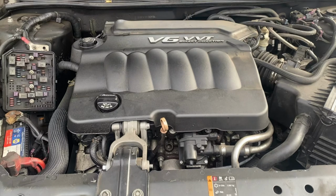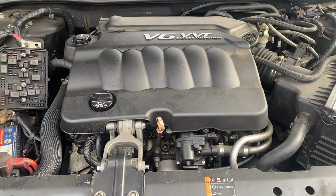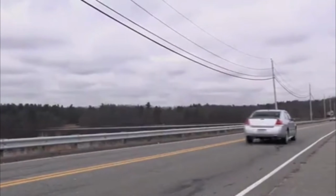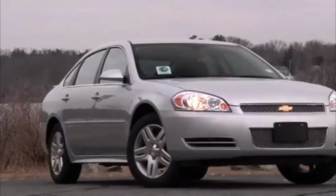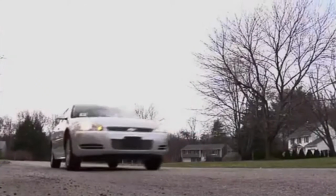Under the hood, the 3.6-liter V6 is the engine most experts recommend seeking out. It's smooth, powerful, and has a well-documented history of surpassing 200,000 miles with nothing more than standard maintenance. The 4-cylinder version exists too, but the V6 remains the gold standard for long-term dependability in this generation.